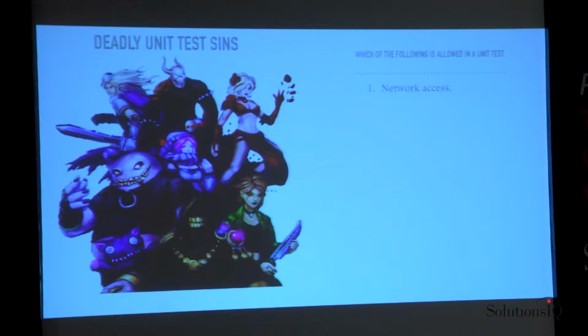So which of the following is allowed in a unit test? Number 1, network access. So it's about which one is allowed. So whoever can tell me out of the next one, file access, hardware clock, database access. The third one? Sorry, so I got to focus on my three-way tie here. So which one's allowed? Hardware clock? Which one's allowed? None of them are allowed. Okay, I've tricked you, I'm sorry.